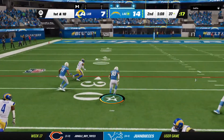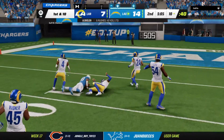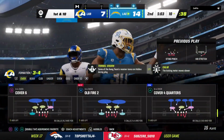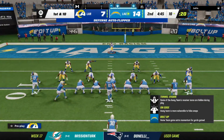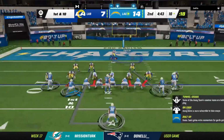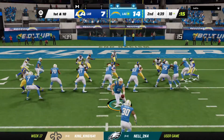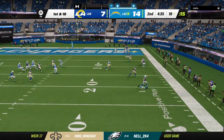Running on 1st down, Eckler. And he's taken down, but not before reaching the 10-yard line. 42 yards rushing for him now on just 6 carries to this point. They scored touchdowns on drives 1 and 2, and now they're trying to make it a perfect 3 for 3 to start. Off the play fake to Eckler, it's Herbert rolling to his right.